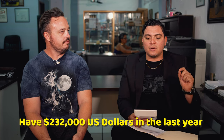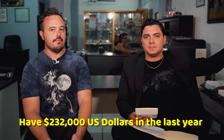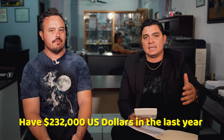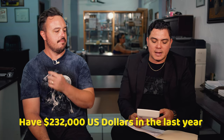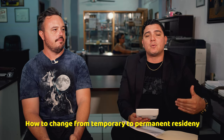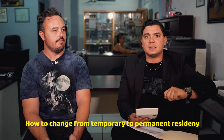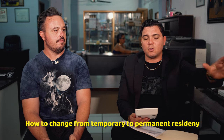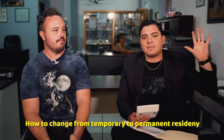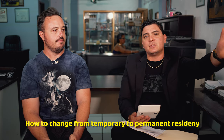The other option is investments or savings. If you have a balance in your bank account, savings or investments of $232,000 for the last 12 months, for the last year, you can apply for resident permanent directly. This is in the Mexican consuls in your country. Apply for an appointment, present your documents, your formal request, your picture, passport, color site, $55 for the right payment, and go to the appointment, present the documents, and get your visa and your passport as a permanent, the same process as when you got the temporal. Come here, get your visa stamped, complete the process in the immigration department, and get your card.